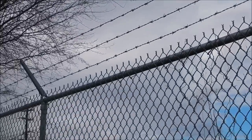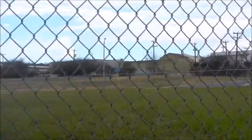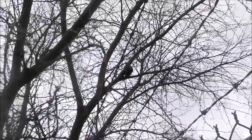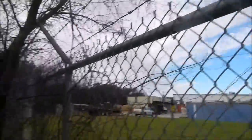Now, could that be a nest? The numbers of the loggerhead shrike have dwindled tremendously in recent years, and so this is an exciting opportunity to capture the behavior of a mated pair, perhaps having chicks. Is that a nest? It looks very much like it could be. Beginnings of one. I don't see any insect bits at the moment.